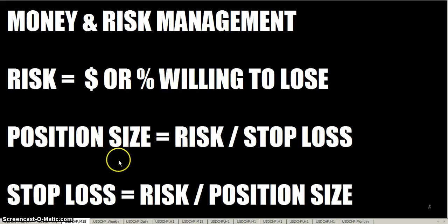Now, if you are determining where your stop loss is, sometimes it might be 10 pips away, the next trade maybe it's 15 pips away, then you need to change your position size. So once again, risk is the same. I don't know how else to answer that question.